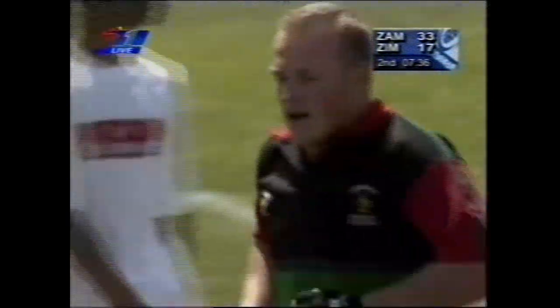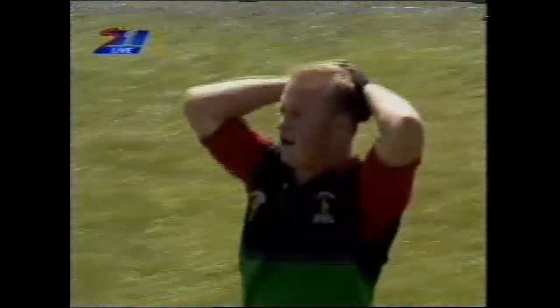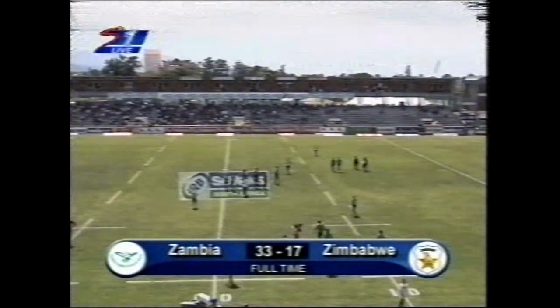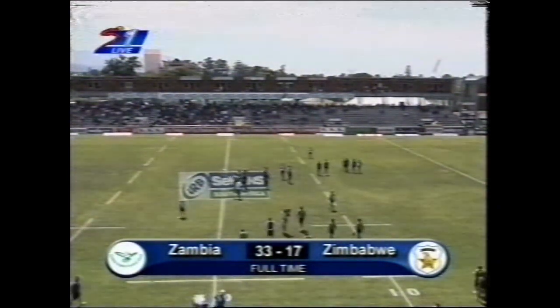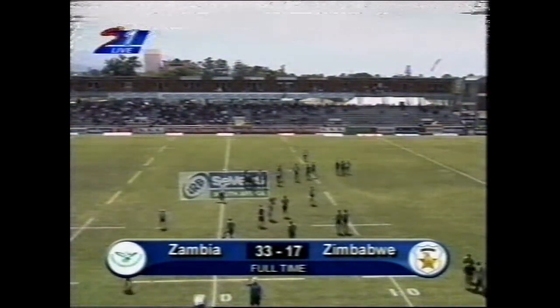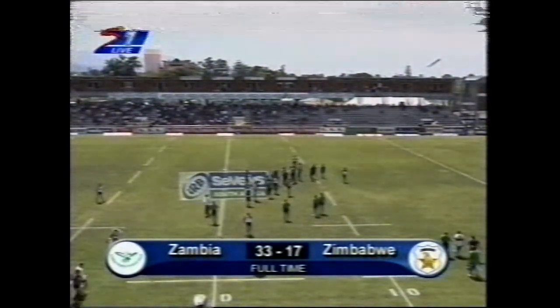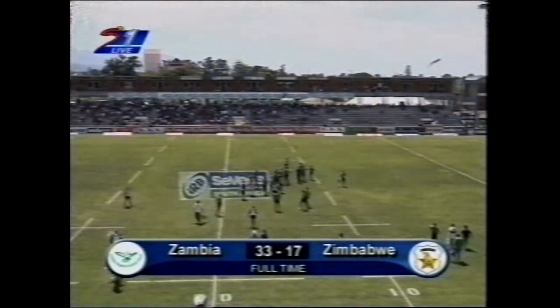There goes the hooter. End of the game, and it is Zambia who will go through to the final in the Emirates Sevens here in George. Zimbabwe were a little unfortunate with a touch judge decision that awarded a try that we don't think should have been awarded, that turned the whole game. But Zambia, probably on the balance of play, were the better side in the match, and they've won it by 33 points to 17.